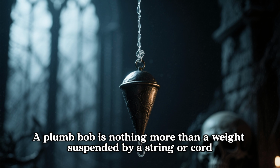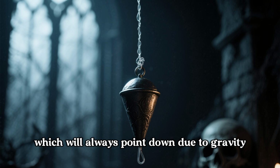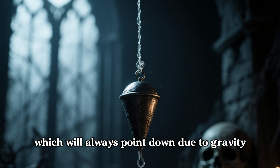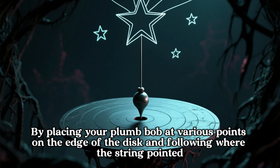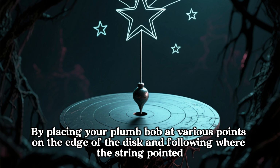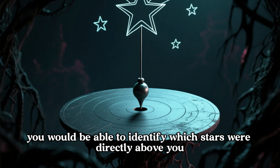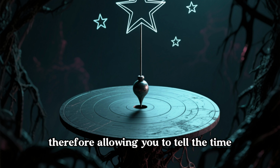A plumb bob is nothing more than a weight suspended by a string or cord, which will always point down due to gravity. By placing your plumb bob at various points on the edge of the disk and following where the string pointed, you would be able to identify which stars were directly above you, therefore allowing you to tell the time.